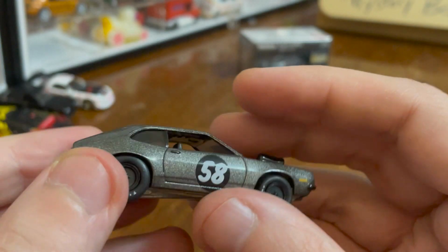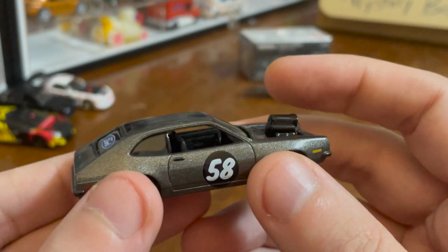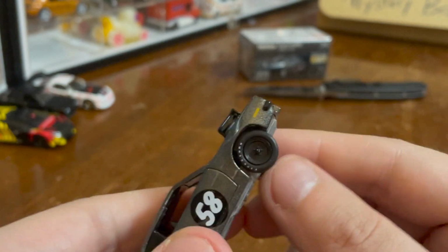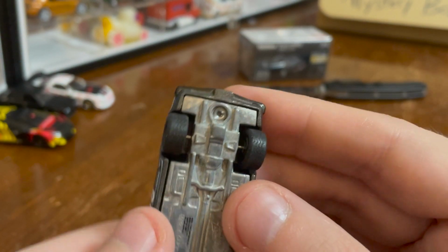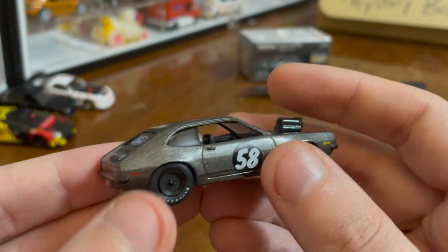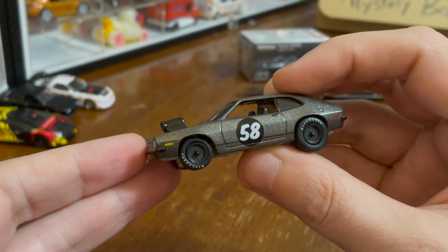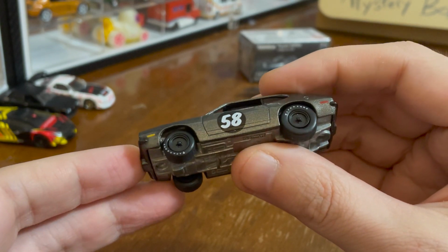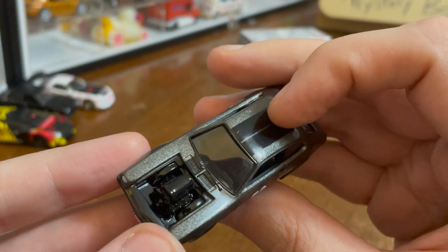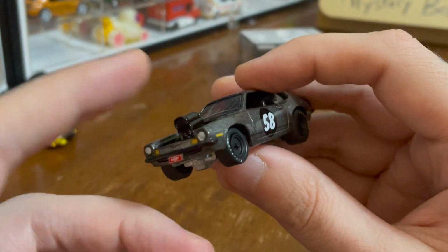yeah, the taillights are good. I may seek out another one of their Pintos in a more daily driver type casting. I mean, it's a great casting. They just got rid of the hood and put in this thing.